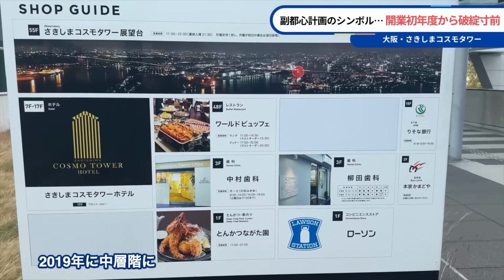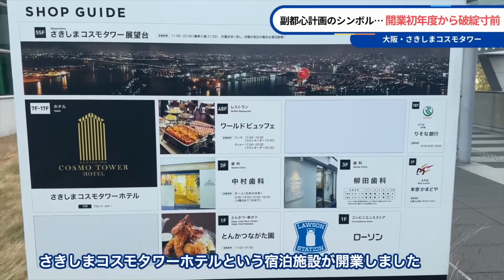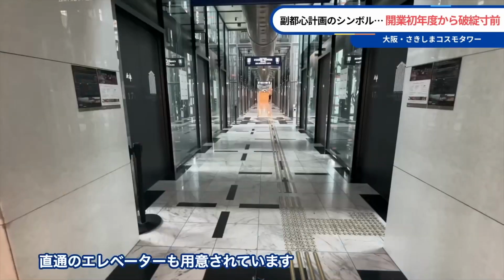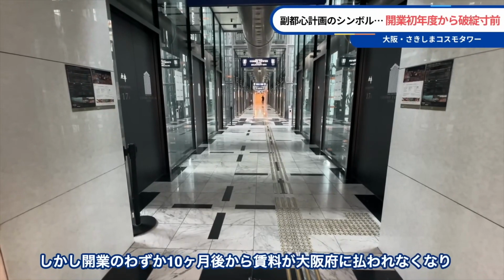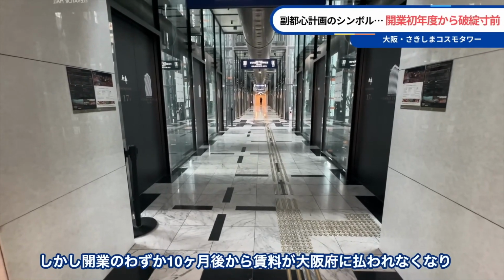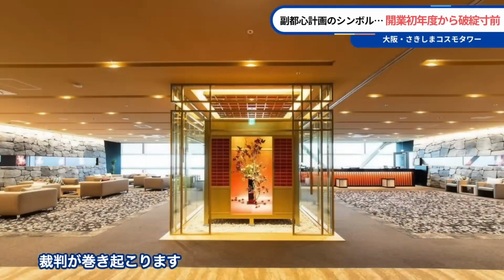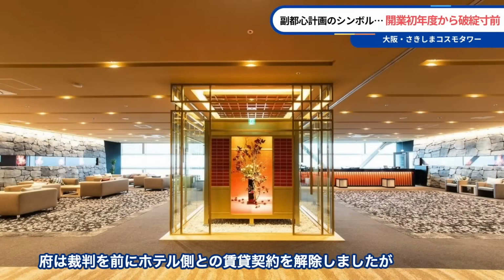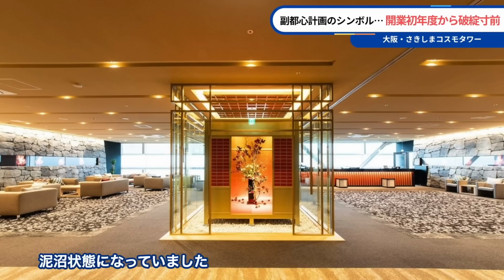In 2009, a lodging facility called the Cosmo Tower Hotel opened in the middle floors. A direct elevator is also available. However, a lawsuit arises when the rent is not paid to Osaka Prefecture just a few months after the opening. The Prefecture, before the lawsuit, had terminated the lease contract with the hotel side, but the hotel continues to operate while still occupying, creating a messy situation.